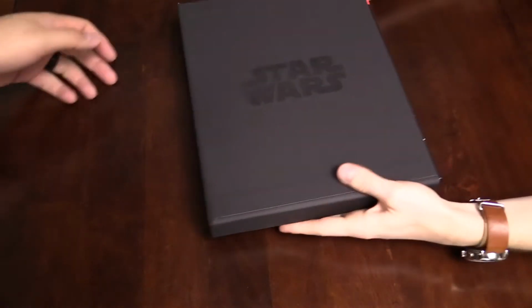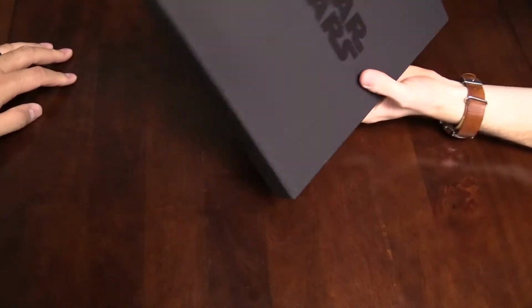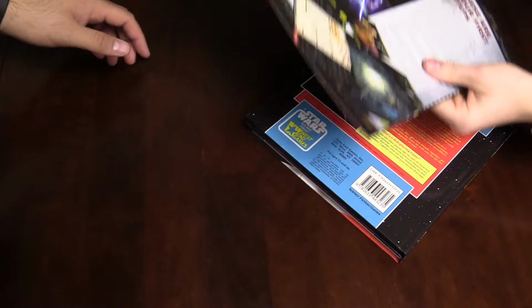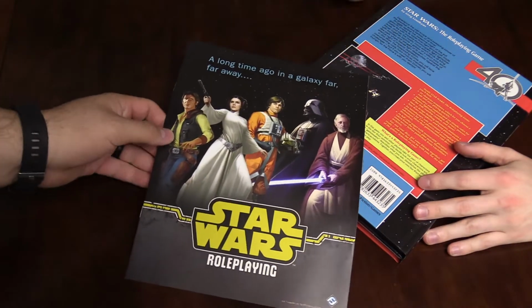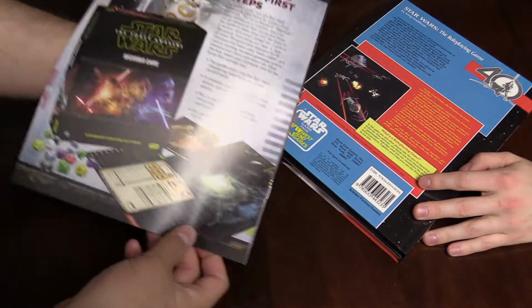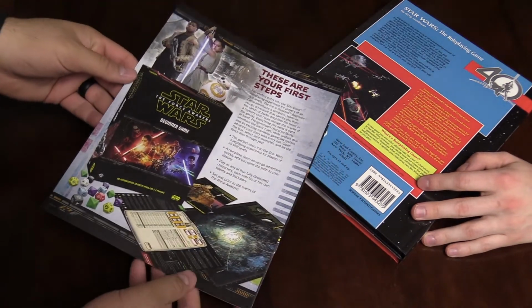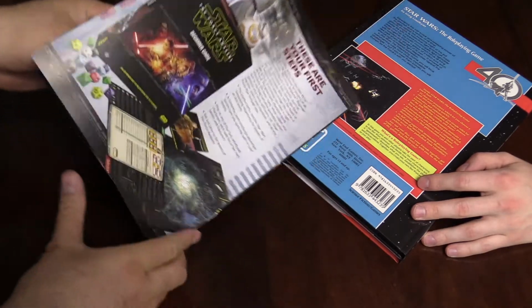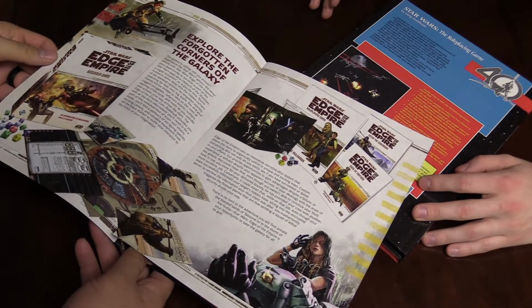And then here's the front. This nice, glossy, sleek look. So it comes with 2 books, and then there's another thing in there. Let's take this out. 2 books, and then a folio for the new role-playing game, the current one. It'll have descriptions of each different one: Force and Destiny, Age of Rebellion, and Edge of Empire. So all those use the proprietary dice system, totally different.